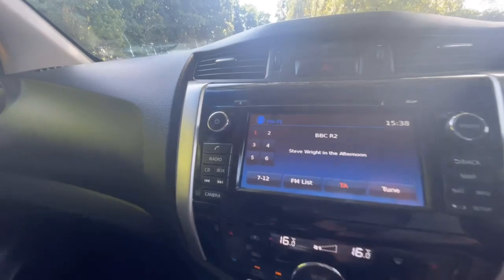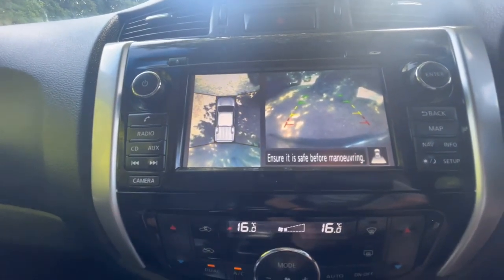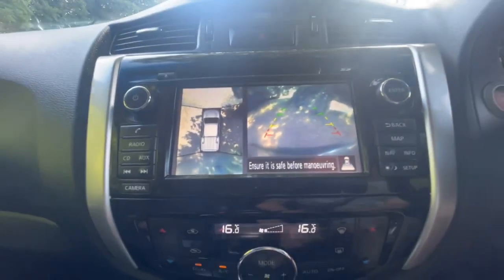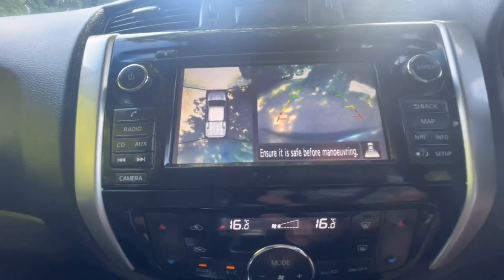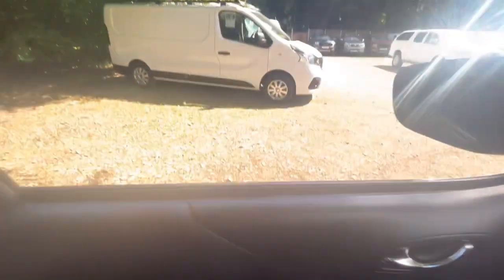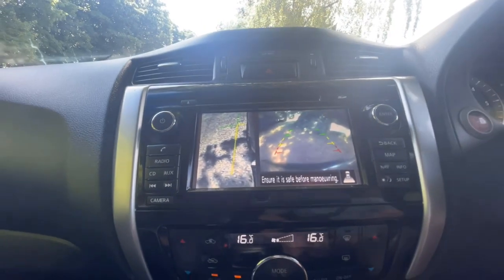Media center, reversing camera first, so to your right hand side is your reverse image and then to the left is your 360. I don't know about you, but I probably wouldn't use the 360 camera, but if you click on camera, it will give you the left hand view. So it means that you don't have to damage your wheels on the curb. I quite like that, I've got to be honest. And also, you're not going to knock a kid over when you're reversing or anything like that.